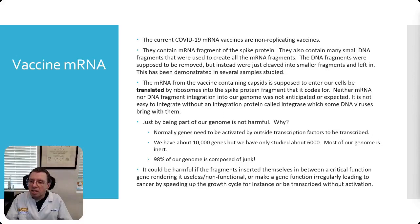The vaccine mRNA is non-replicating. That's very important. It does contain the spike protein, at least the 2 that we mentioned, but they also contain small DNA fragments that were originally used to create the mRNA fragments. Now, they were supposed to be removed, but instead they were cleaved into much smaller fragments and left in. This has been demonstrated in several samples that were studied.